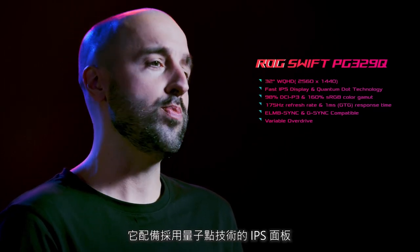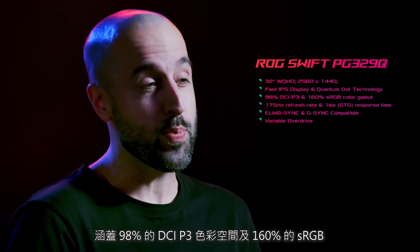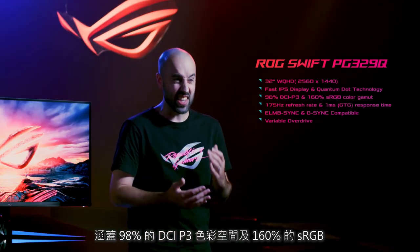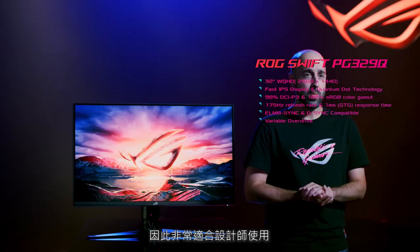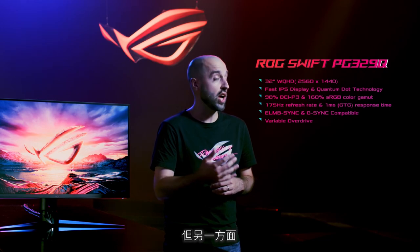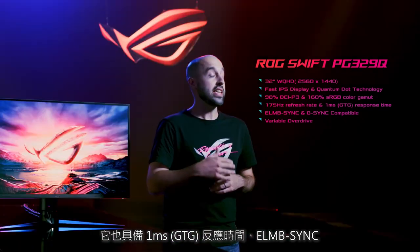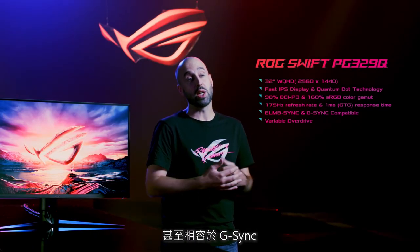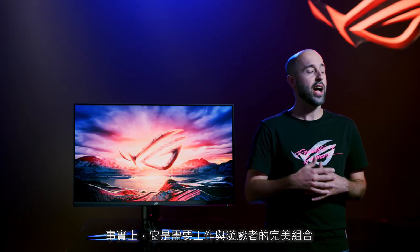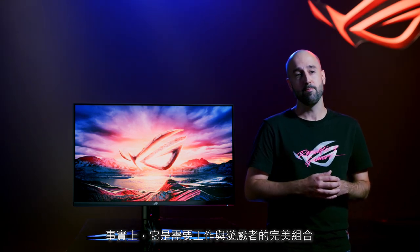It has a fast IPS panel with quantum dot technology that covers 98% of the DCI-P3 color space and 160% of sRGB, making it a very reasonable workhorse for designers. But on the other hand, it also packs a 1 millisecond gray-to-gray response time, ELMB sync, and it's even G-Sync compatible. And these are gaming specs. So what is this monitor really? Actually, it's a perfect combination for those who need to work and to play.